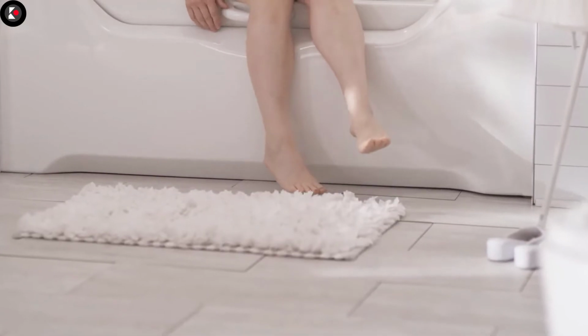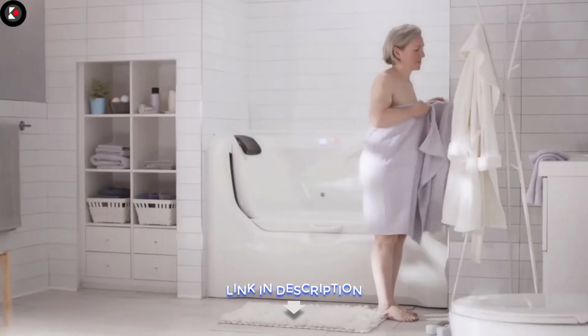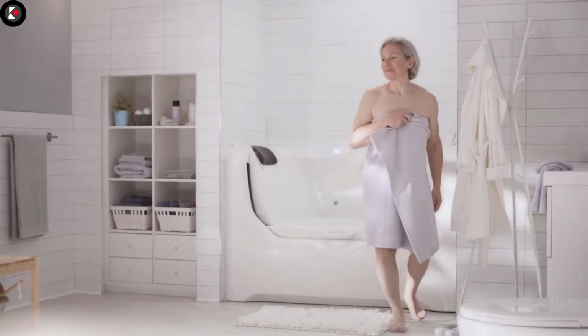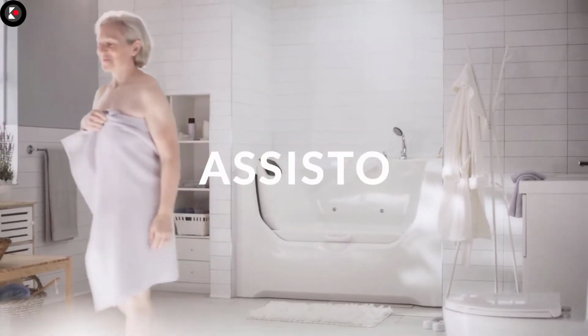Rediscover the dignity and pleasure of taking a bath every day. When it comes to your lifestyle requirements, Assisto will exceed all your expectations. Explore our line of Assisto bathtubs today.